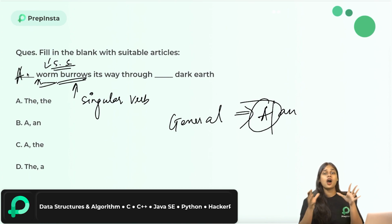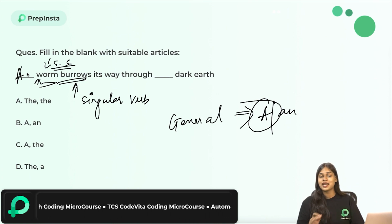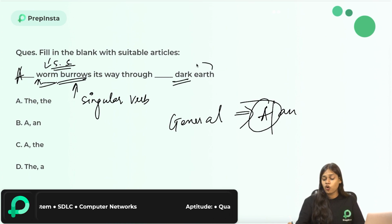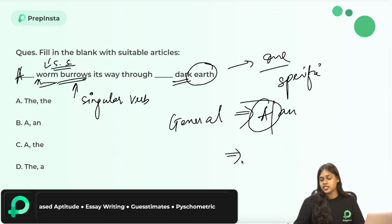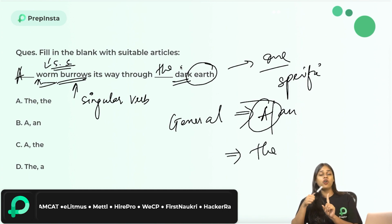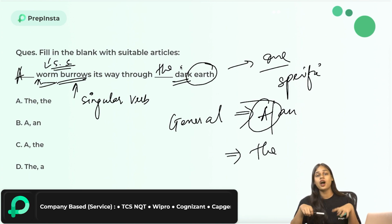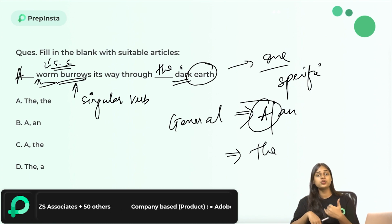So all of the worms are going to do the same thing. So any worm or a worm burrows its way through dash dark earth. Now here, very important, because we are describing earth, and because earth is only one and it is specific, we are going to use the definite article, that is the dark earth. Two rules. First of all, earth is singular, earth is only one, so it's specific, so we use the. And because we are describing earth as dark, so the dark earth. A worm burrows its way through the dark earth.